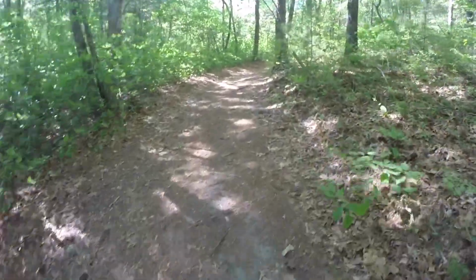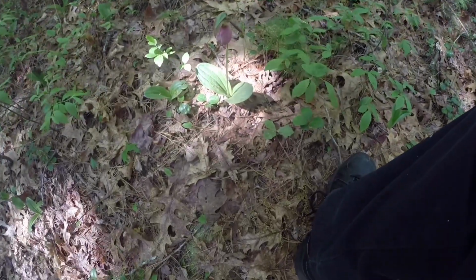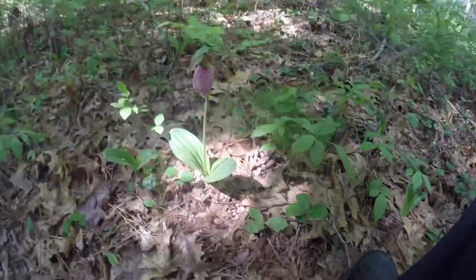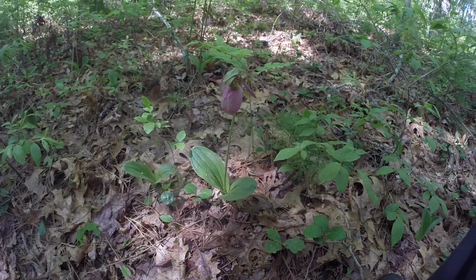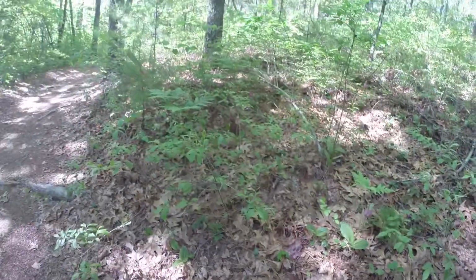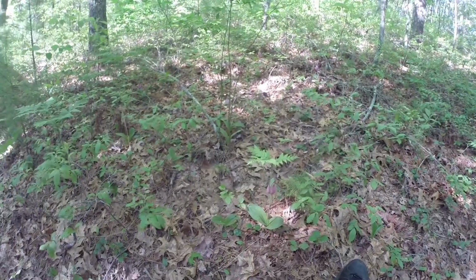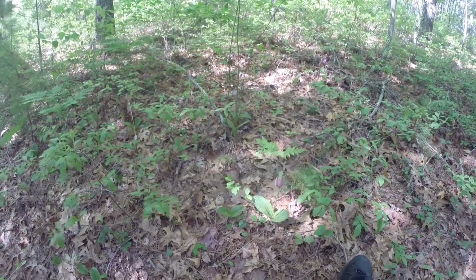Oh, hey, another couple lady slippers. Always cool to see. There's several out here. Bunch of them. Alright, moving on.